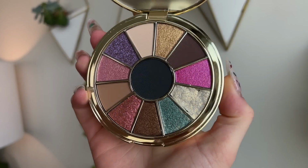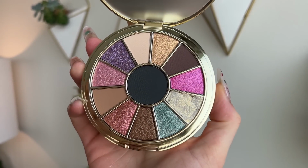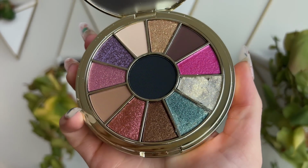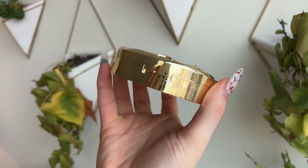This is the Wildstar Pressed Pigment palette. This comes with 12 shades. It retails for $105, so it is on that luxury pricing side of the spectrum. It is made in Italy and it has a 12-month shelf life. On the Isamaya Beauty website, it says here, creamy colors with a skin-soothing feel, glass-like shine and wet foil effect, supreme pigment payoff, and maximum glide. And I'll be talking a little bit more later in this review of whether or not I feel like this palette lives up to these claims. But I do just want to show you guys some close-ups of the palette. I also want to show you the packaging.